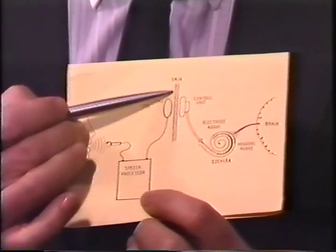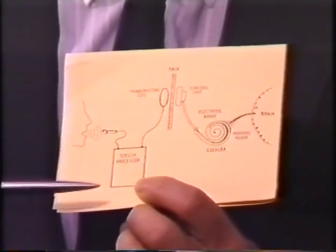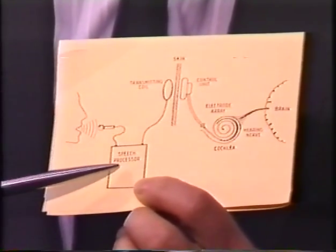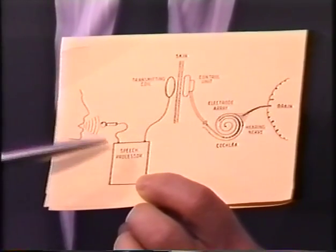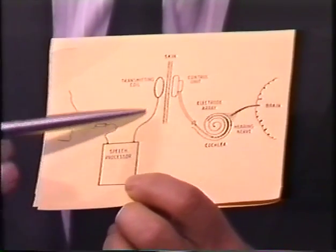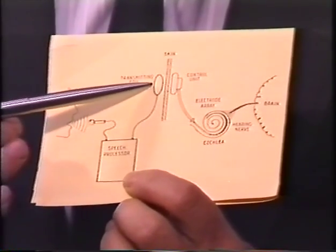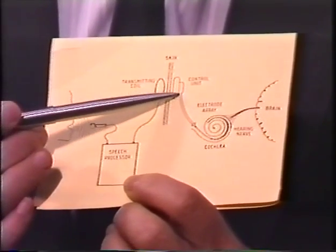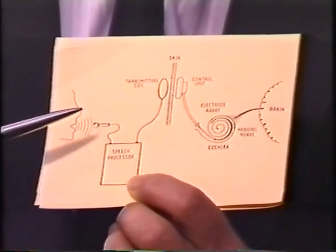Here's the device implanted beneath the skin with its tail passing down inside the inner ear. Outside, the patient wears something that looks rather like a Sony Walkman. The body of the device is a speech processor, and this picks up sound signals from a microphone and extracts the most important features of speech. These are passed up a cable to a transmitting coil worn just behind the ear. The transmitting coil transmits those features to the cochlear implant, which then in turn passes the message down to the electrode to stimulate the nerve.